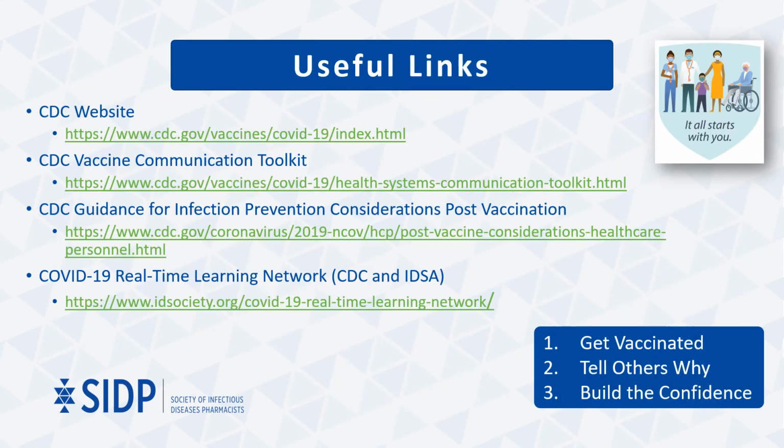Specific resources to learn more about vaccine recommendations and frequently asked questions are listed here on this slide. The CDC provides excellent guidance for both healthcare providers and patients receiving vaccine, as well as separate information for the EUA-approved vaccines available.